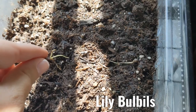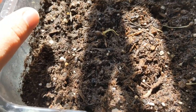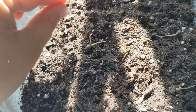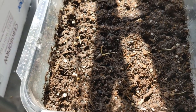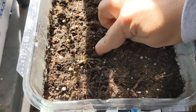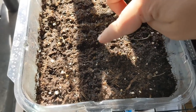So the experiment was, the lily plant drops these off naturally on the ground, and the experiment was to see if they would do better being dropped like nature would do, or being buried. And these ones were buried, and the buried ones did better. So in fact, I'm going to do that right now. I'm just going to dig some small holes and bury these down, because their roots seem to be drying out a little bit.